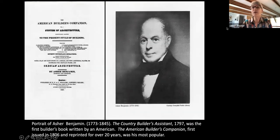The first American pattern book to be created was by Asher Benjamin, a Connecticut carpenter. And Asher Benjamin knew of English pattern books. He worked for Charles Bulfinch, who was an English architect working in Boston in the early 19th century. And Asher Benjamin realized that some of the ideas that were coming into the United States then about classical architecture were more unusual, shall we say, for a country builder. So he created the Country Builder's Assistant, the first pattern book written by an American and published in America. He then wrote another book about a decade later, The American Builder's Companion, first issued in 1806, and reprinted for over 20 years. And here's a later edition of The American Builder's Companion.